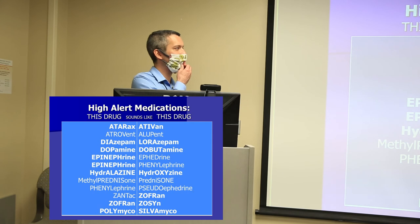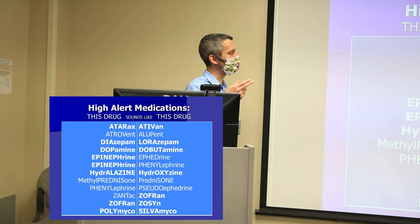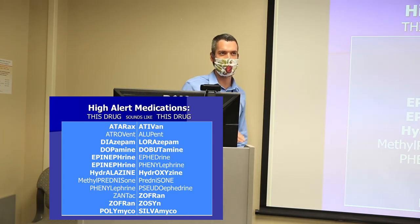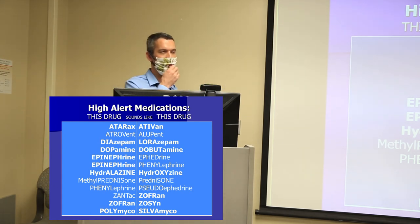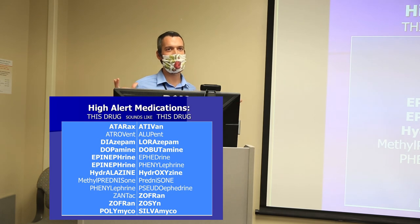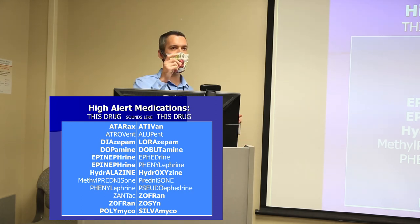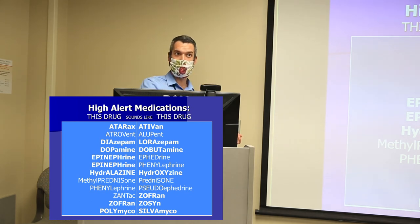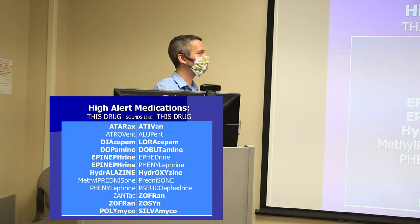All right, high alert medications. I pulled this from a policy, but these are some of our drugs that we give relatively frequently, and there are some I really want to highlight. Atarax and Ativan, thankfully, come in two different formularies, right? Atarax is our itch medicine. It's hydroxyzine's trade name, and that's oral, whereas Ativan comes in a vial. Although not always, there is a PO version of Ativan. But again, you want to pay attention, right?